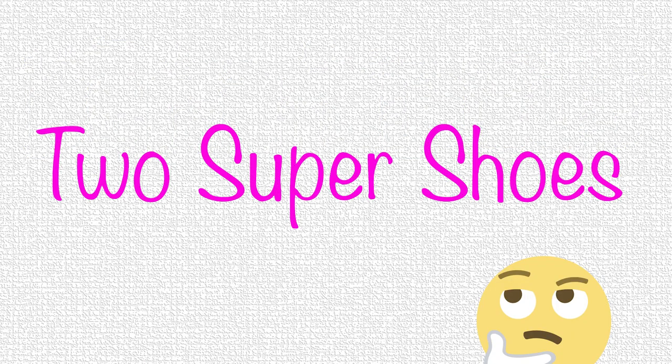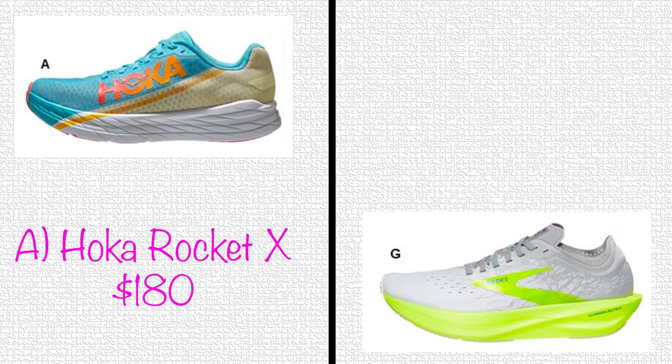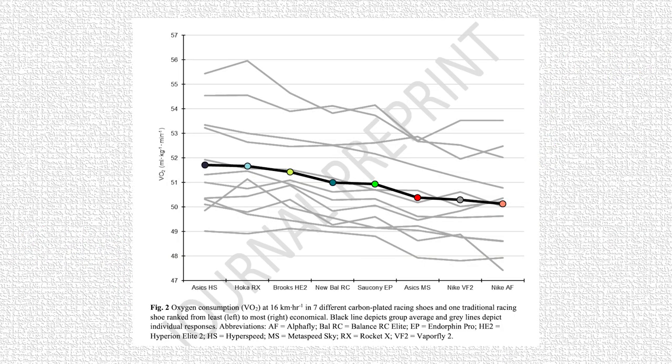First were two super shoes that did not significantly improve running economy compared to the traditional shoe. Those were the Hoka Rocket X and the Brooks Hyperion Elite 2. All other shoes significantly improved running economy, but some more than others.